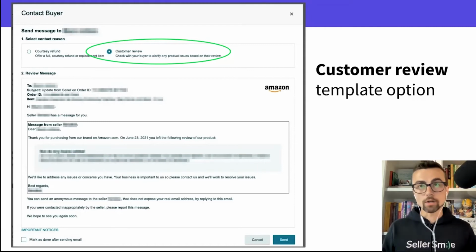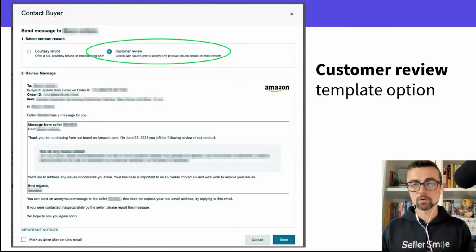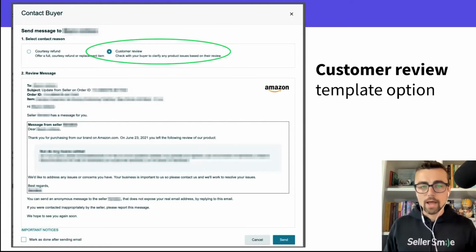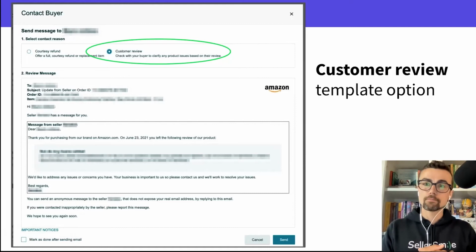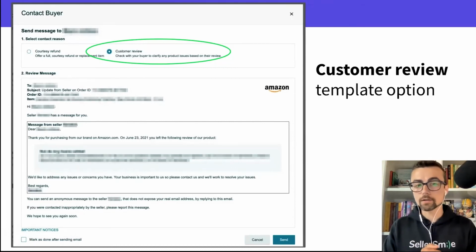The next option is the customer review template option. Same story, 100% templated. As you can see, Amazon is showing the reviewer their own review to remind them of which one is referenced here. And Amazon's opening that conversation, asking the reviewer to reply with the concerns they had, starting that conversation with the seller. So in these cases, the resolution might end up being a refund or a replacement, but in some cases, maybe some education is needed to help the customer use the product in a better way.